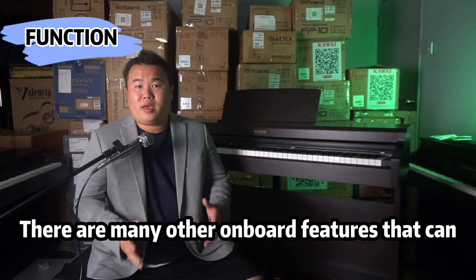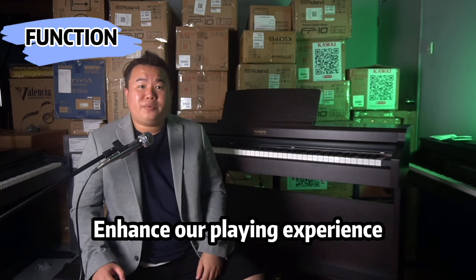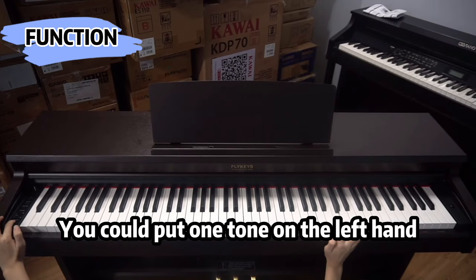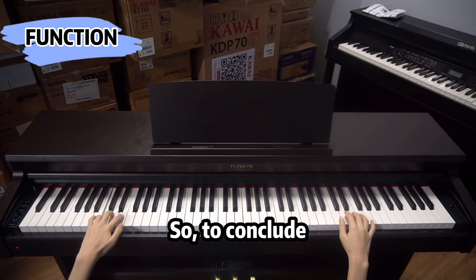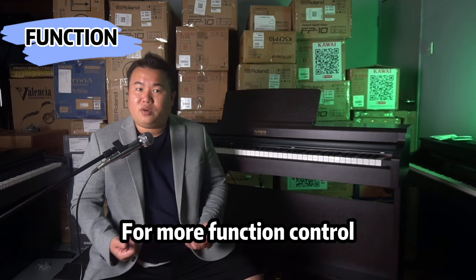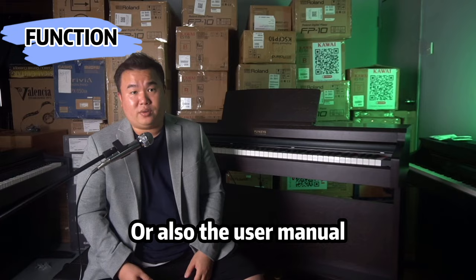Additionally, there are many other onboard features that can enhance your playing experience, including record, split, and also duo. In split mode, you could put one tone in the left hand and one tone on the right hand. So to conclude, it is an easy to use digital piano, and for more function control, you can refer to our YouTube channel or also the user manual.